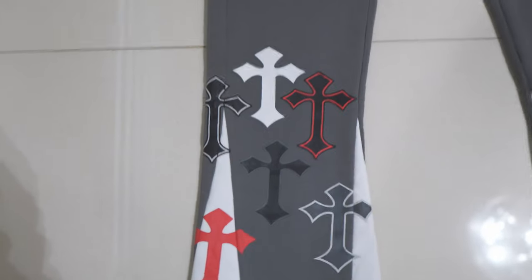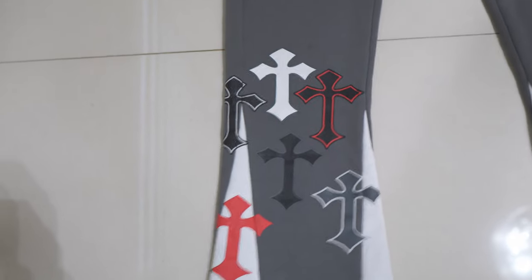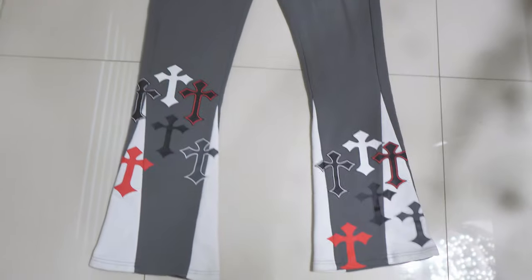But coming down to the bottom, it is just a gray sweatpant, you know what I'm saying? We do have the crosses right here. It is just a mixture of white, black, red, and gray crosses on the bottom. Same crosses on both legs, just one is a little bit lower than the other, as you can see right there. And then we do have that nice flare, with the white just flaring out the pants a little bit. You can see those triangles right there, nothing on the back. But these are the sweatpants that I'm going to be dropping August 27th.